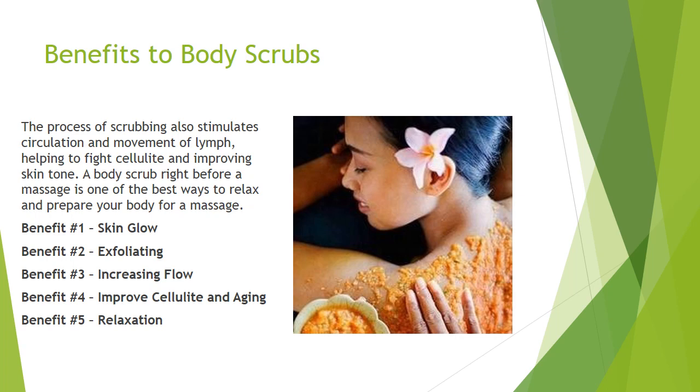Benefit 1, a glowing skin. One of the biggest benefits to body scrubs, particularly the salt scrub, is the glow that your skin is left with. There are different grades of salt, and sea salt is the best option for a salt glow. The results for your body will depend on the type and grade of salt you use or your spa technician uses.